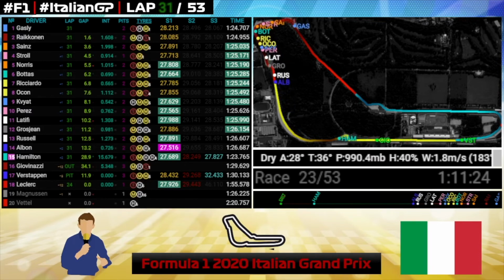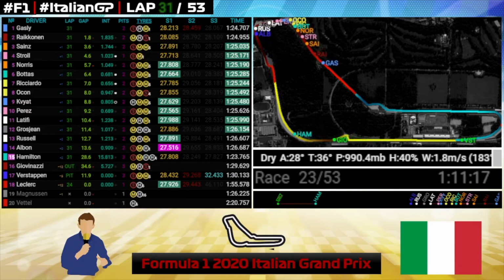Well... I don't know what to say to that one, but this Grand Prix, you said, Dad, it would be interesting. You said it would be a power unit issue. It will take 6 laps for Lewis to get up to Albon.